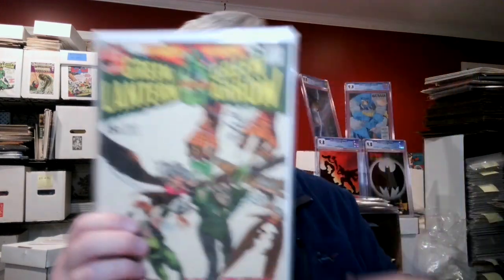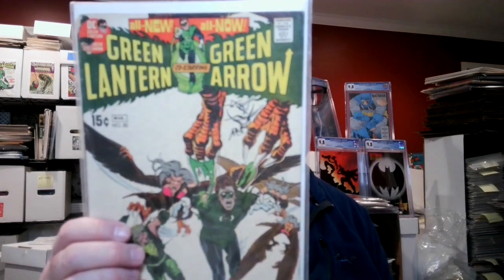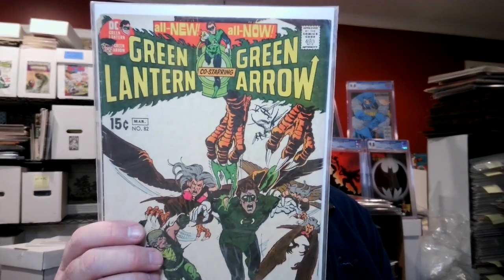Up next is, I think I got a good deal on a little bit of a lot from eBay. So we'll open this one up. Now the question is condition on this. Not high grade. Not gradable, I don't think. But I got some mid-ish grade copies. I already have this in the collection. It does have chew on the top of the Green Lantern number 82, part of the O'Neil Adams run. There we go.